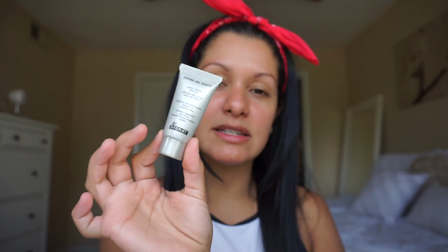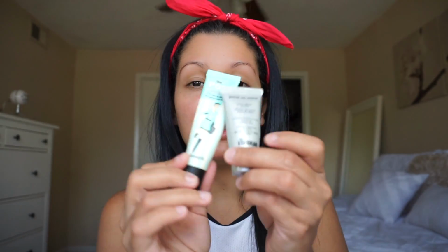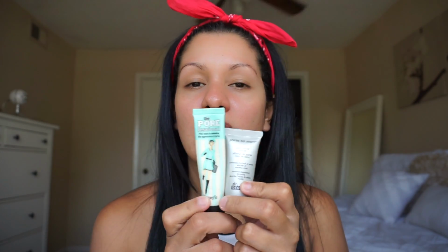My number one is this one, the Pores No More by Dr. Brandt. This is a little sample that I got from Sephora, and since I got it, I've been using it almost every day, and a little bit goes a long way. My number two go-to is the Porefessional by Benefit. I'm sure a lot of you know this one. It's very popular for blurring out your pores. But these two, I always go back and forth with. Both are amazing and you cannot go wrong with these. They'll make your makeup last all day.